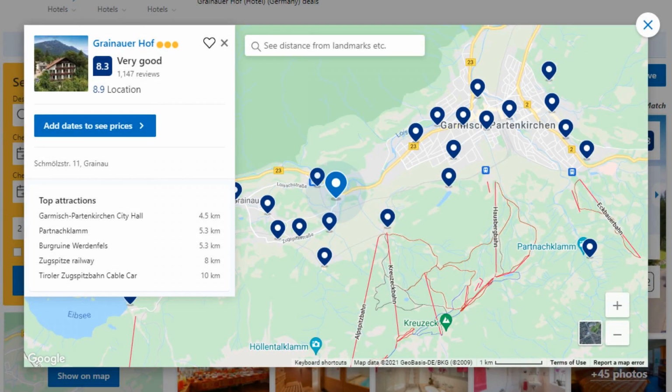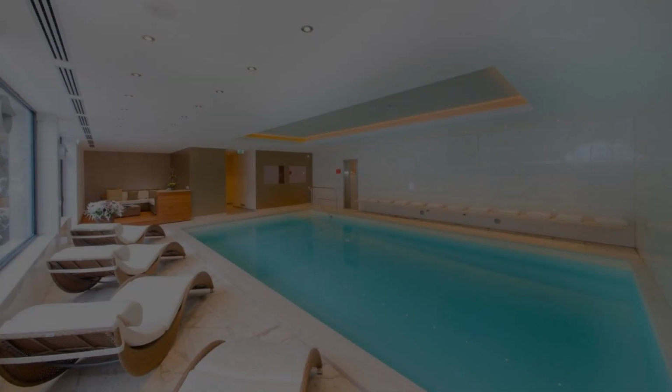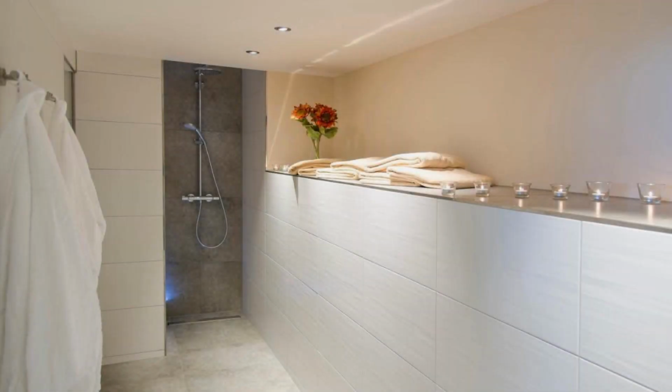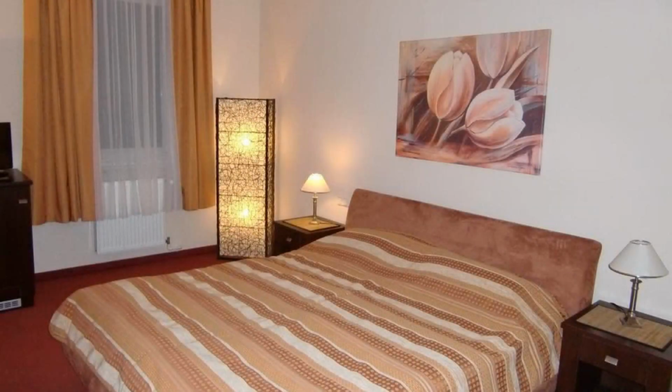Number 9. It is a 3-star hotel. The location of this hotel is good and the guests love walking around the neighborhood. Check-in time is 3 p.m. and check-out time is 11 a.m. Guests are required to show a photo ID and credit card at check-in. Pets are not allowed in this hotel.